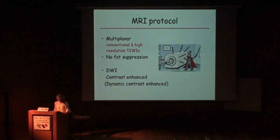So no fat suppression. And now, we are adding the diffusion weighted images and contrast enhanced dynamic, or what we are doing, it's not correctly a contrast dynamic, we are doing a multi-phase. But really, as we go along and see, gadolinium does help a lot, especially after the neoadjuvant treatment.